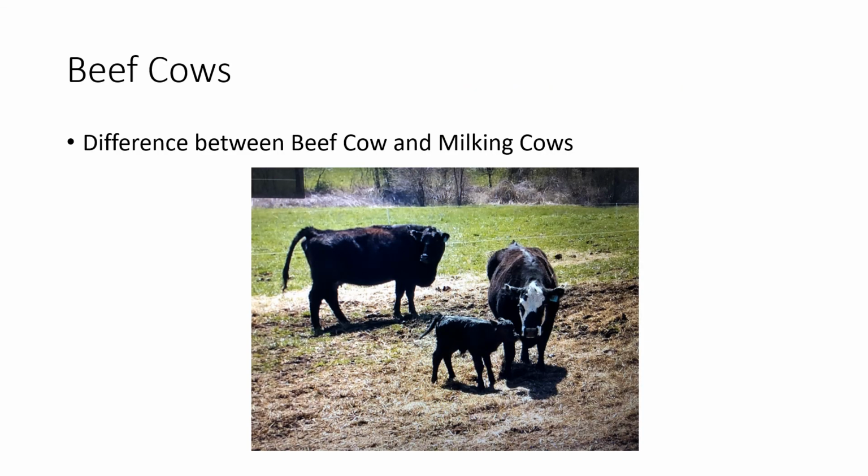So the cows that we saw before, those are beef cows. Beef cows are cows that are made specifically for beef, the product that we eat. So they can make different things, including hamburgers or steaks. The cows that we typically have on the farm, those are black Angus.